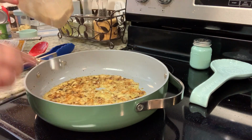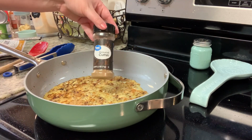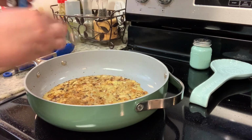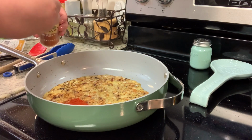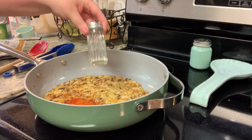Next, I'm adding in the brown sugar, coriander, cumin, paprika, garam masala, and salt. And I'm going to cook that for about 15 seconds or so while stirring it. You just want to cook this until it starts to become fragrant.